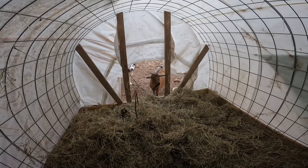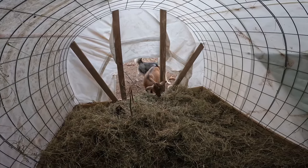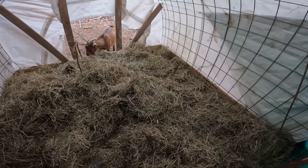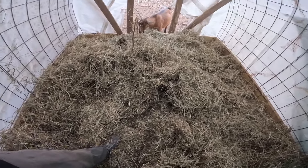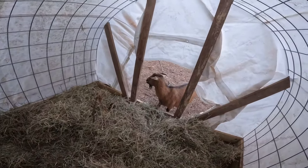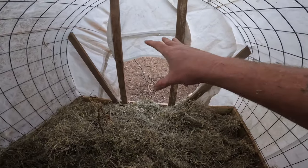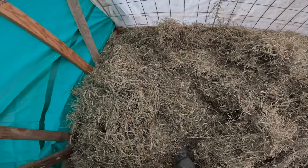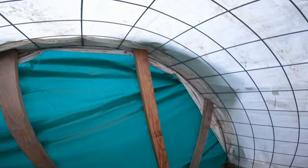What do you think, Snail? Does that work out? I think this would be a very cozy area for them. Be able to keep them out of the weather. Got a very small opening right here for them to be able to come in and out. And got plenty of hay down here. And it's completely blocked off and waterproof.